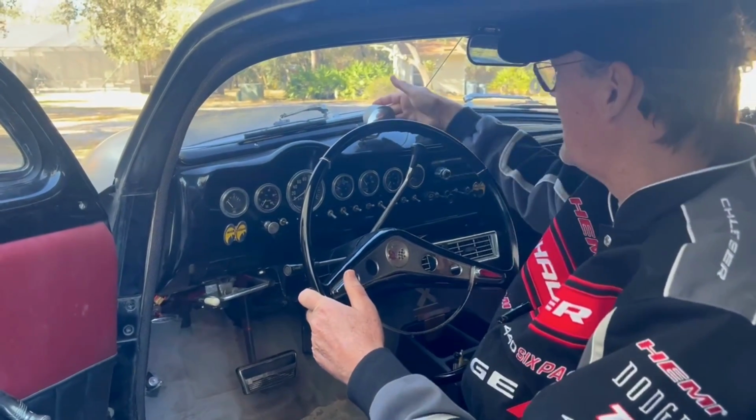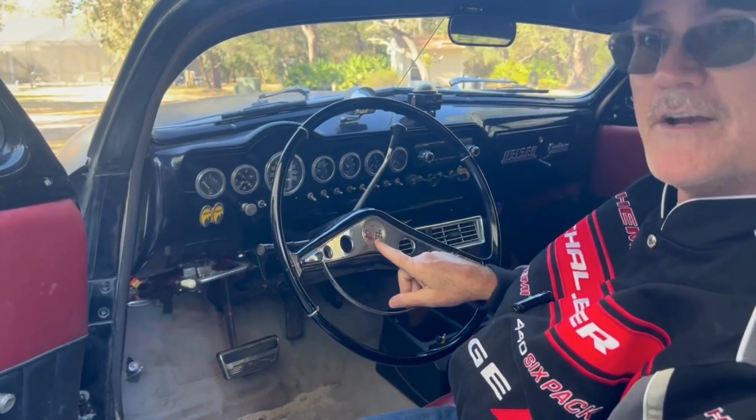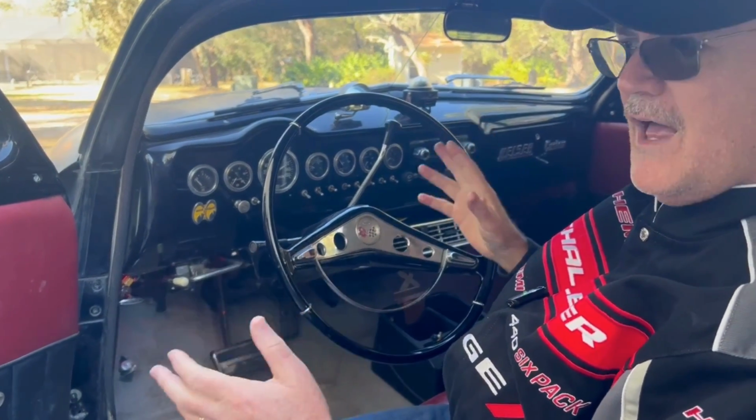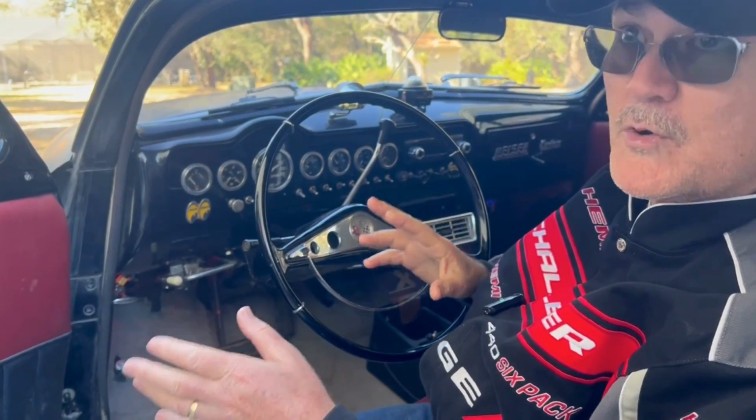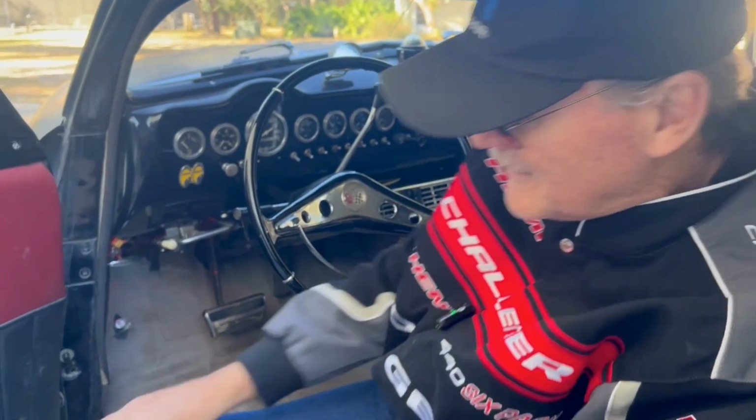You look up, this allows you to see that going up. Yeah. This is a Chevy Impala steering wheel. Yeah. So this has a lot of mixed match parts on it, which would have been very, very common for 50s hot rodders, right? Yep.